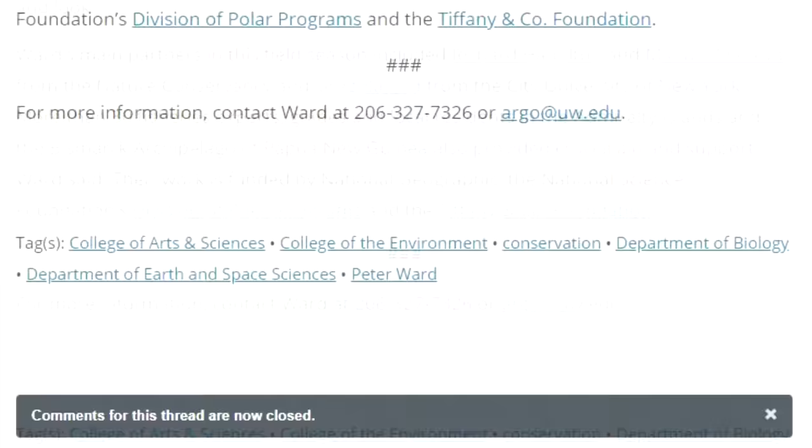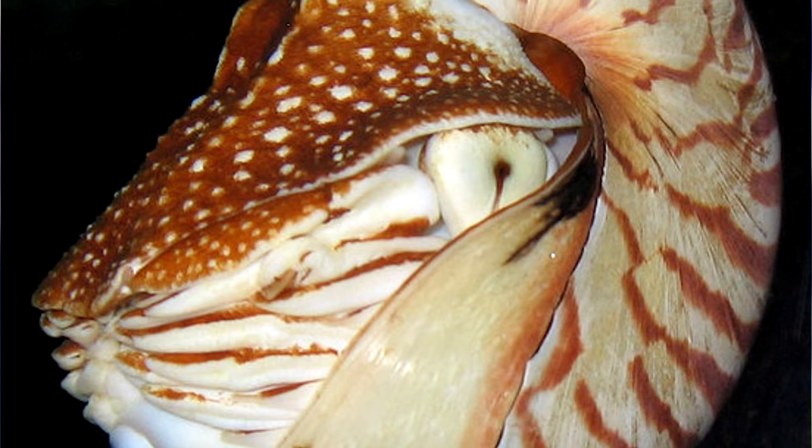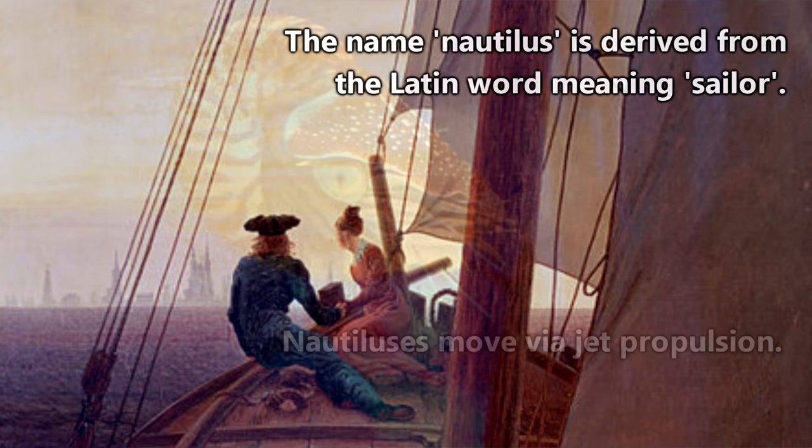Oh, and there are animals called paper nautiluses, but they aren't true nautiluses, they're octopuses. The name Nautilus is appropriate for these seafaring cephalopods because Nautilus is derived from the Latin word meaning sailor. The way these sailors move about is via jet propulsion thanks to their unique design.